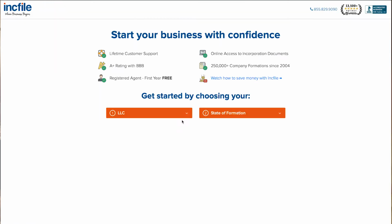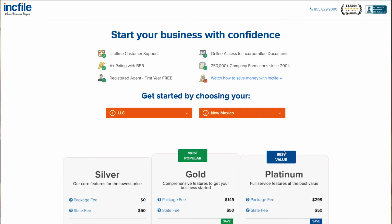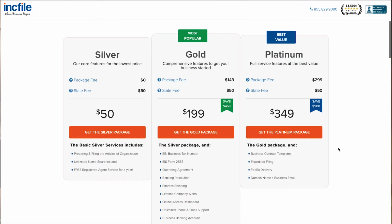So after looking around on the web at different places like ZenBusiness, LegalZoom, and a couple different local companies around town, I decided to go with IncFile. They offer their LLC filings, their registered agent service, and other add-ons for a really affordable price. They have a couple different tiers, but I decided to go with their basic Silver tier.